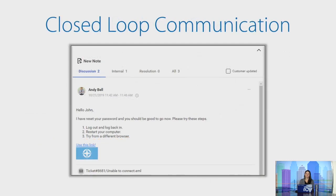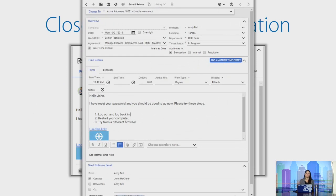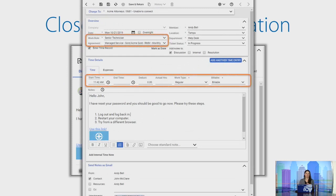Now closed loop communication, at a high level, if we're on a service ticket and we simply hit the new note button, this will open up generally our discussion pod. Now in our discussion pod, we can go through and add all the different criteria that we need for a time entry. In this example, I have my work role. I am actually a senior technician in this case, and the agreement that I'm working on with my client is already listed. That was probably defaulted onto the ticket, but I can double check it here to be sure.